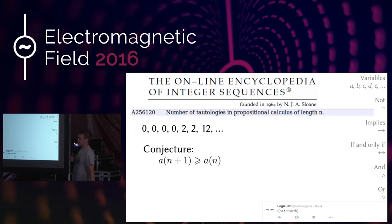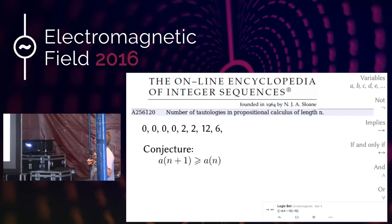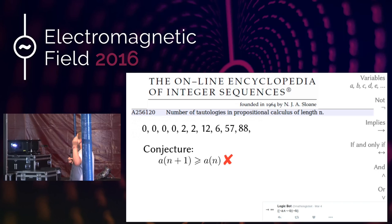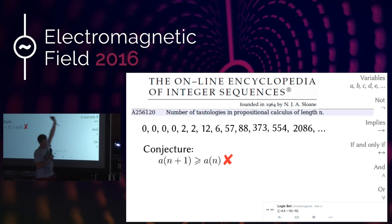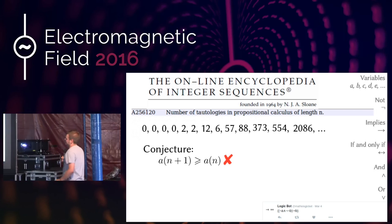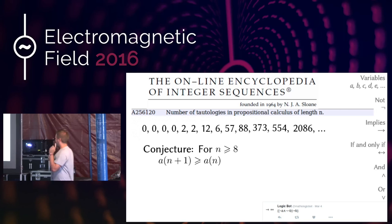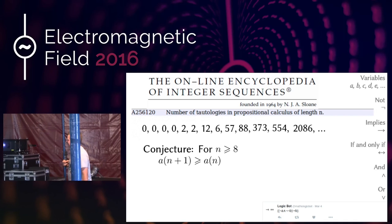But it turns out it's completely not true, because the next one is 6. So already it decreases. But carrying on from there, we get 57, 88, 373, 554, 2086, and so on. And so it looks like maybe that 6 is just a weird blip, because our number of symbols is quite short, and maybe it does increase forever. So my modified conjecture is, for n bigger than 8, it's going to be increasing. But I have no idea if this is true or not, and no real idea how to prove this. So if anyone has any ideas, I'd love to talk to you afterwards about how we might go about seeing if this is true or not.